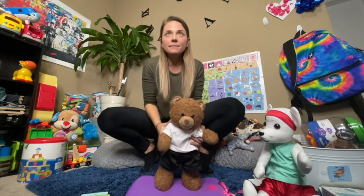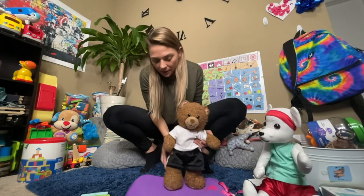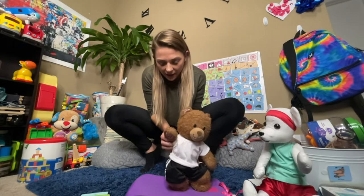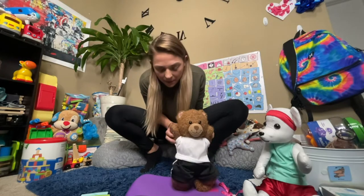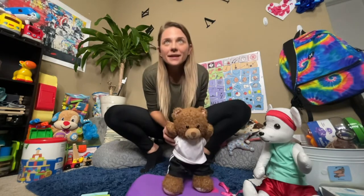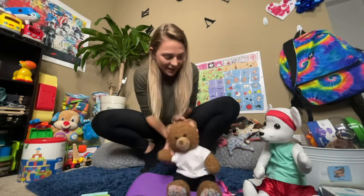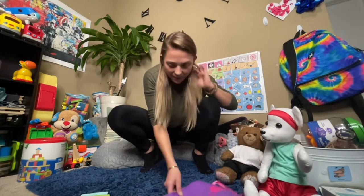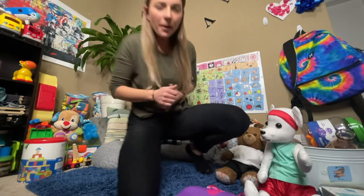Teddy standing. There we go. Bend your knees, Teddy. All right, and arms up as high as you can get them. And jump. Yay. Good job, Teddy. And good job, Rugby. And good job, all of you. Good job, all of you, too.